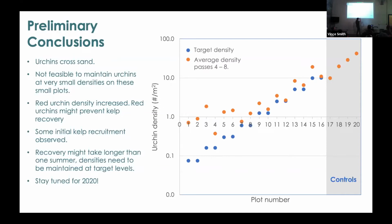So if those blue dots are target densities, the orange ones are basically the average, where we'd go back every 2 weeks, and when we went back after 2 weeks, that's what the average density was. So it wasn't really feasible to maintain urchins at really, really low densities.